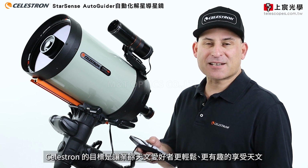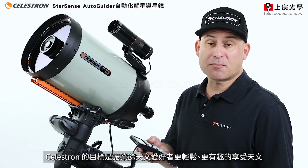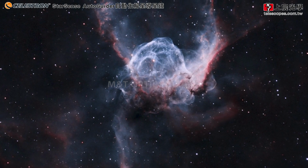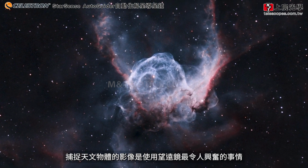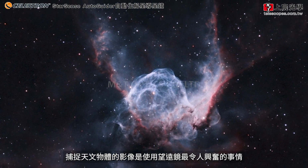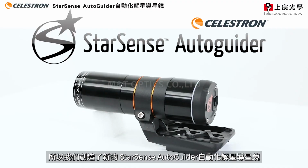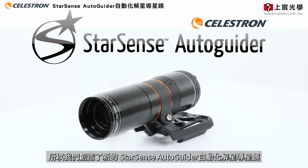One of our goals here at Celestron is to make amateur astronomy easier and more fun so that more people can explore our fascinating universe. Capturing images of astronomical objects is one of the most exciting things you can do with your telescope, but the process can be confusing and intimidating. That's why we created the new StarSense Autoguider.